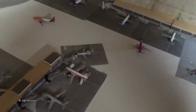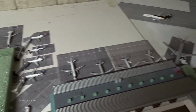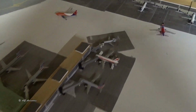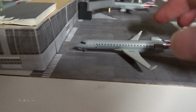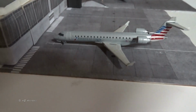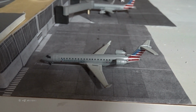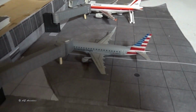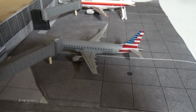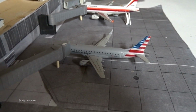All right, now on to the not main terminal, but Terminal 2. Start off with Concourse A here, which is all American Airlines. We got the, why is it off? There we go. CRJ 700, sorry. This is going to be operating a flight to Syracuse, New York. E175, it's going to be headed to Indianapolis.